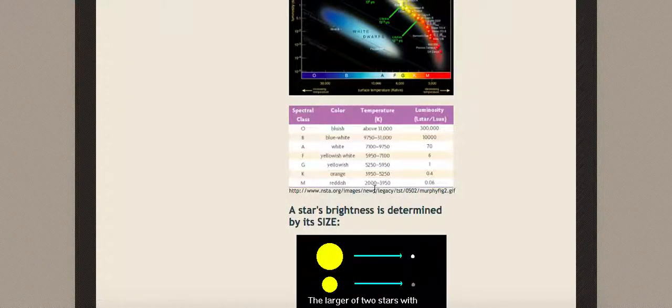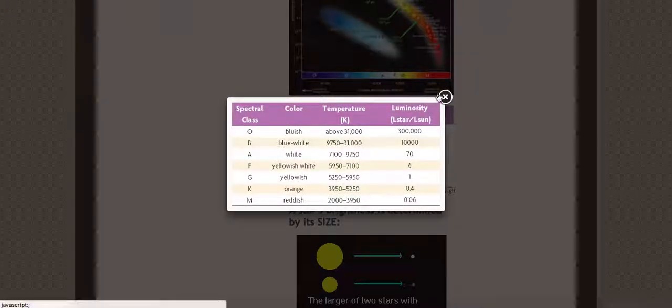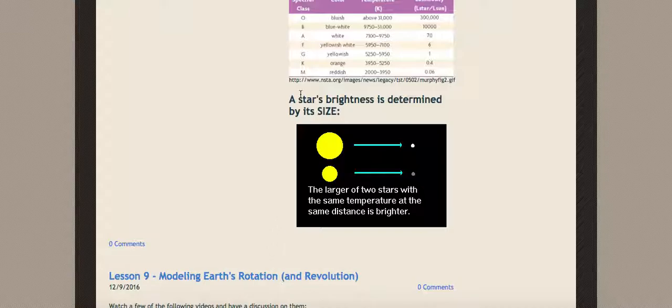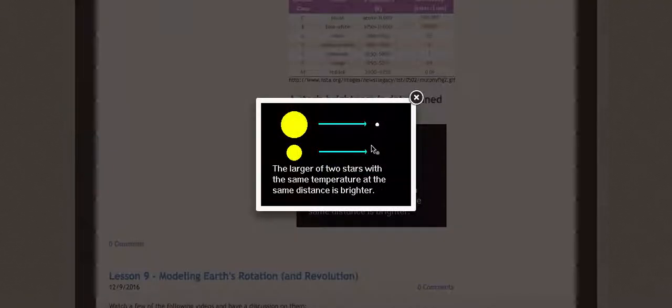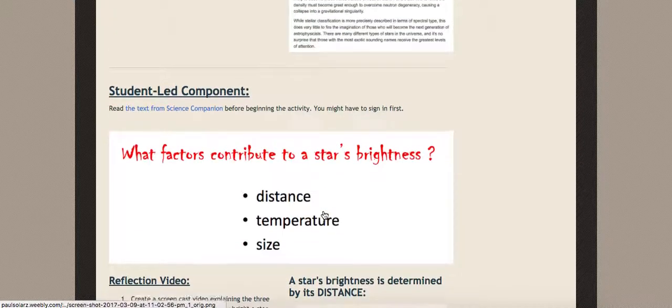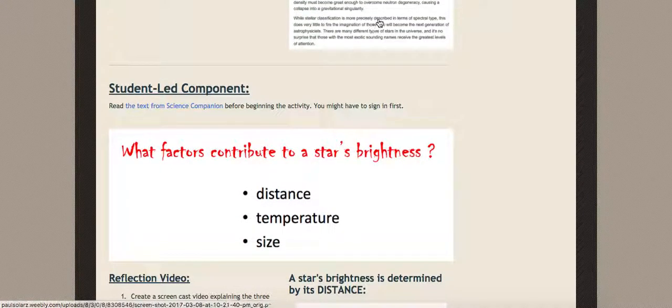And then when it's bluish, it's insanely hot. The larger of two stars with the same temperature at the same distance is brighter. If it's bigger than this one and it's the same exact distance, the bigger one would be brighter. So that's what the factors contribute to the star's brightness.